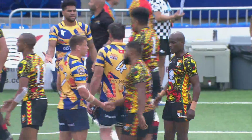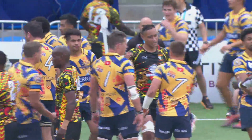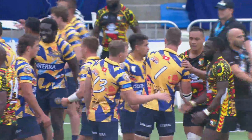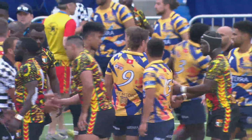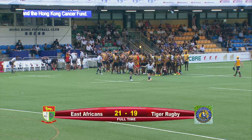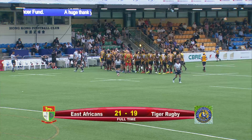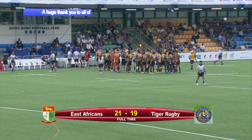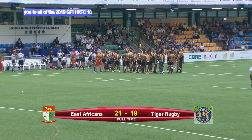A fantastic contest between two sides with pace and a lot of good contact in that particular match. Very enjoyable. Yeah, another cracking match with GFI Hong Kong 10s. Never failed to disappoint, so the games keep coming, the action keeps coming, and there seems no end of it coming to an end.